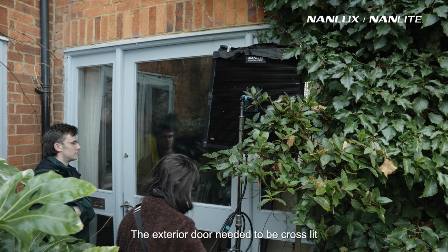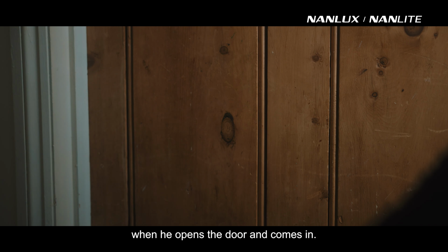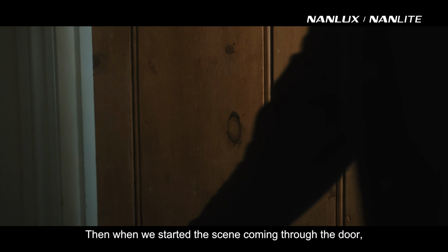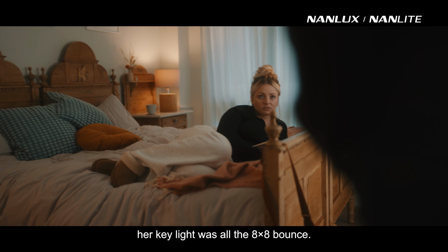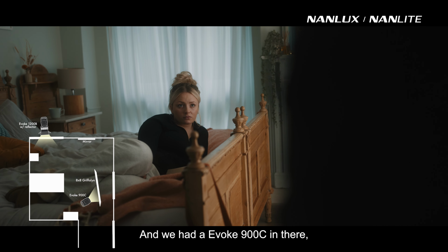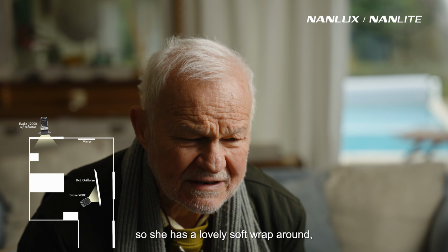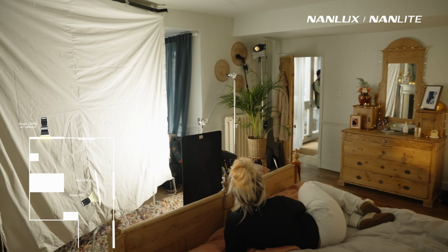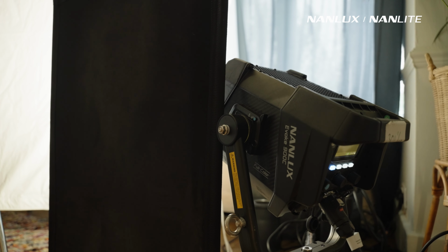The exterior door needed to be cross-lit for the knock on the door when he opens the door and comes in. And then when we started the scene coming through the door, her key light was all the 8x8 pounds. And we had a 900C in there filling that whole Griffolyn, so she has a lovely soft wraparound because the natural light coming in from that window had gone down.